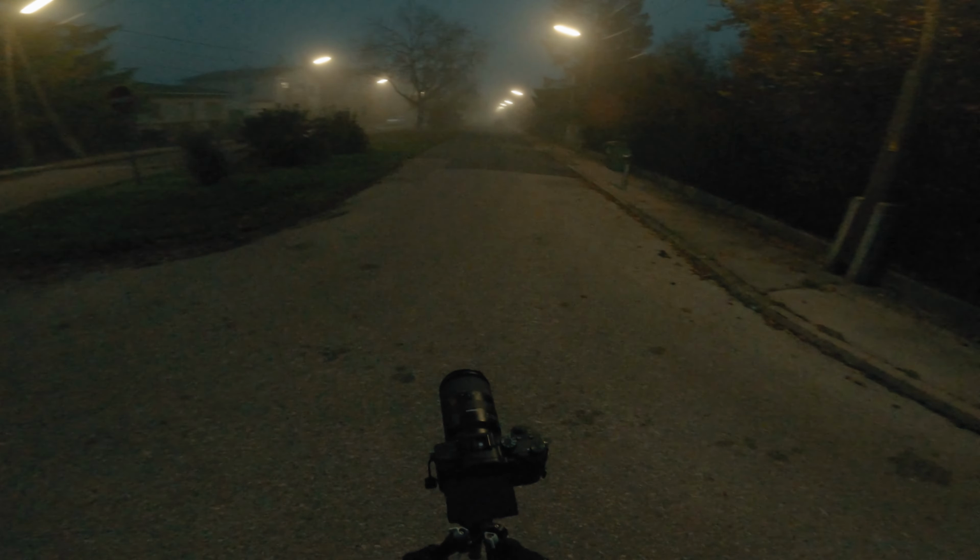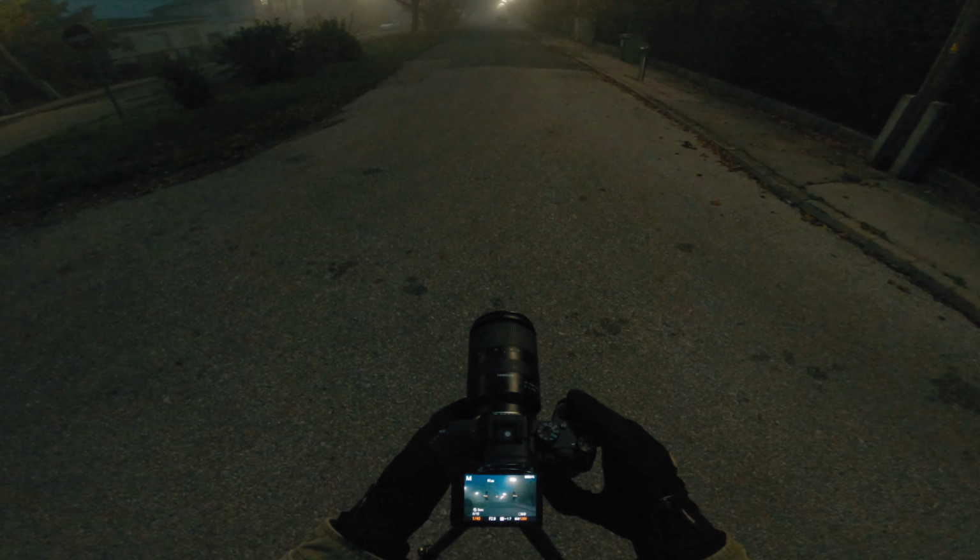Okay, this is nice. Now, before leaving this road, I decided I ought to get one last shot of this road, again with myself walking down it.